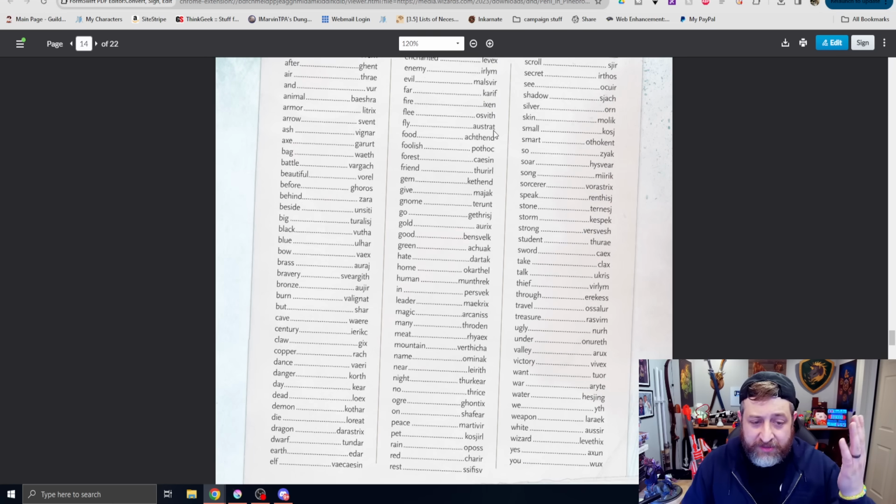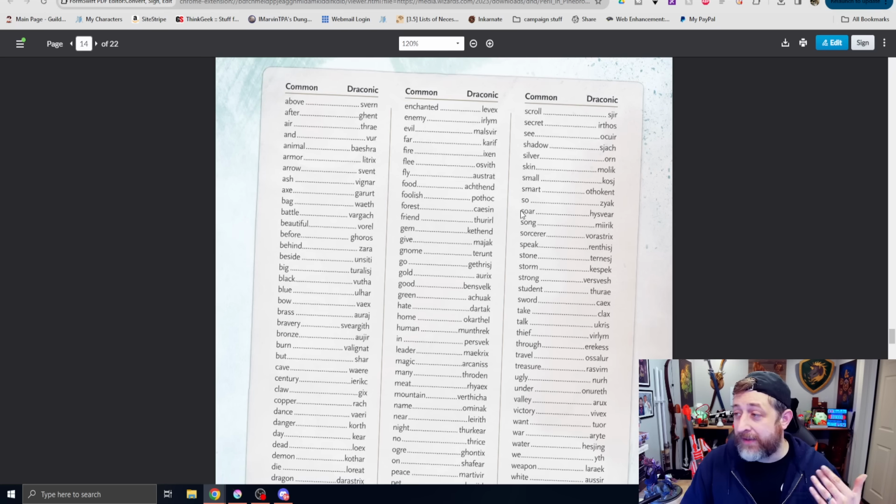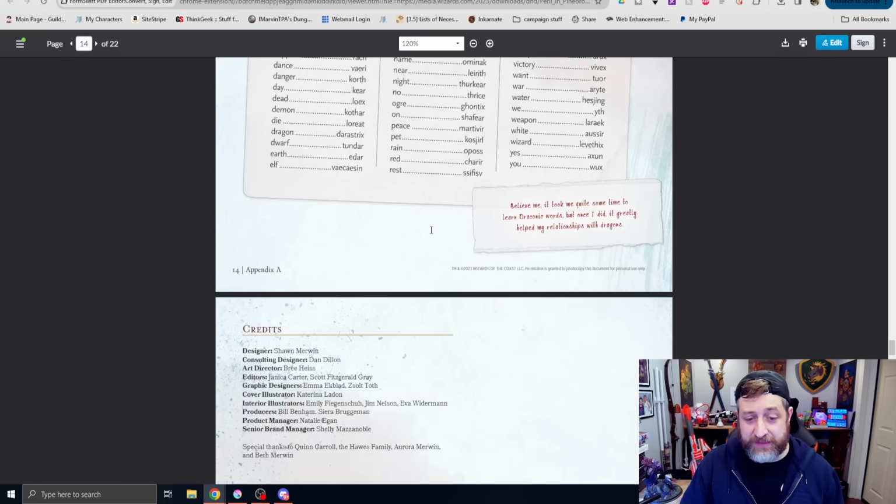Right? We have an appendix here, which is all of these common words in Draconic. I don't even know if we have this anywhere else. So this is fantastic. If you want official 5e Draconic pronunciation, or at least Draconic translations for common words, you know, a language here, right? Sfern means above. Pothok means foolish. A lot of interesting stuff you could do with this.